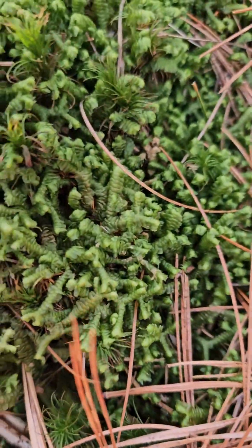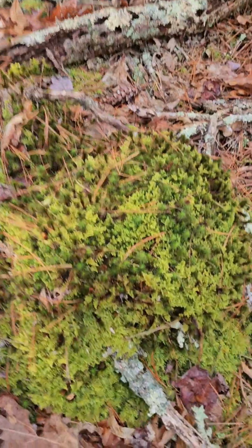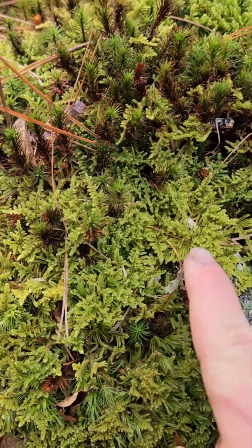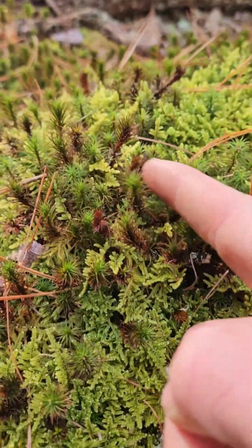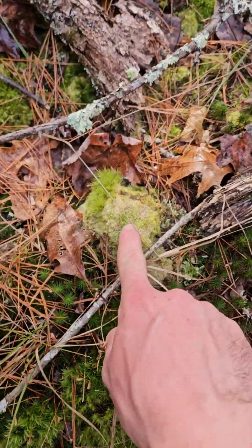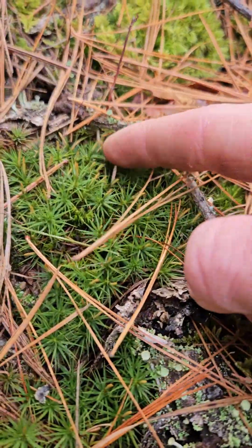Bazzania trilobata. In this section, we have all the different mosses we just looked at, including one I haven't talked about yet, but the most common one being Cladonia imponens. That's this one right here, the light green one. Then you got your Polytrichum. You got your Leucobryum albidum. This is another one that we haven't talked about yet, but this is an Atrichum.